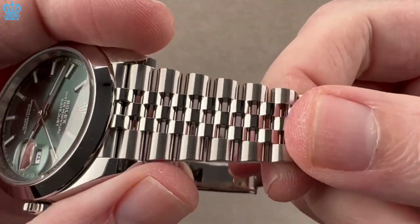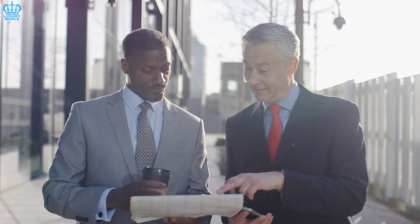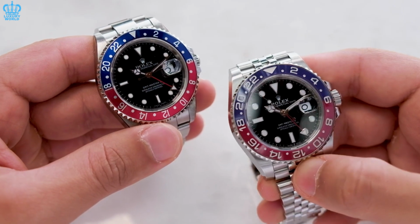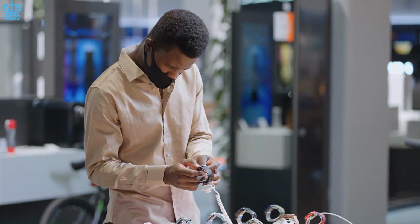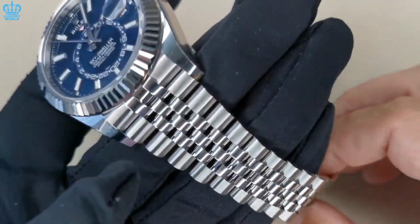To safeguard your privacy when selling a Rolex, consider the following practical suggestions. First is to refrain from disclosing the serial number when advertising your watch online and obscure the serial number on the warranty card. Secondly, conceal the retailer's name if your warranty card is an older version that includes it. Also, it is important to obscure the purchase date on the warranty card.